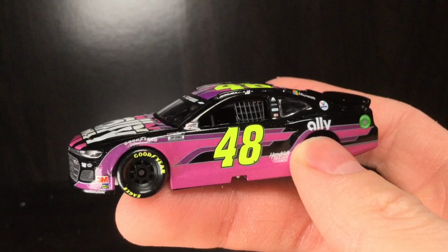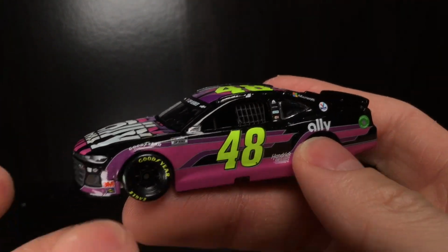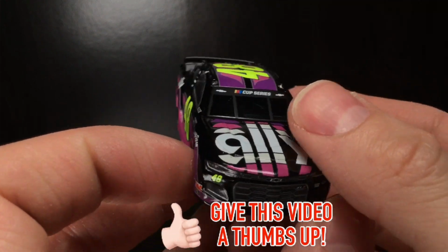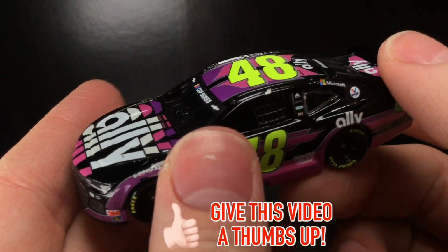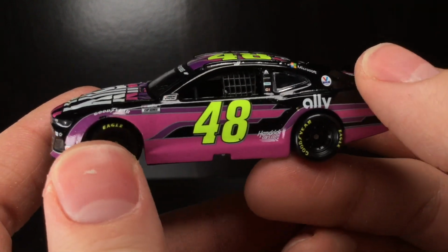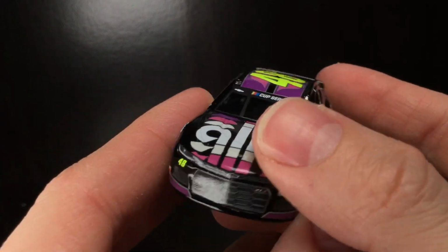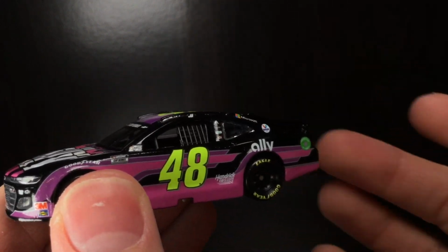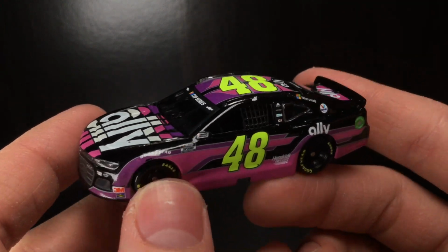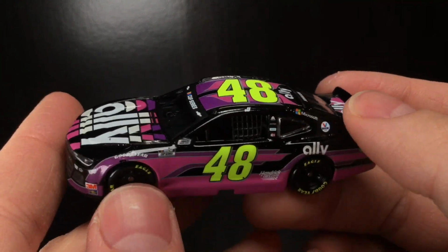Is it the most vibrant, beautiful Jimmie Johnson paint scheme ever? Absolutely not. But it is part of his final season. So with that being said, I think a lot of people are going to overlook this diecast. I think I would pick it up. I think it's a fantastic diecast. I mean, really, it's something different. If you want to have a different paint scheme in your series, I don't think anyone's going to probably use this car as a primary car in their diecast series. So if you want to have something unique, why not? Go for it. Whatever floats your boat, that's what I have to say.